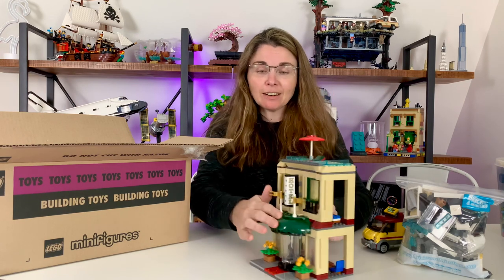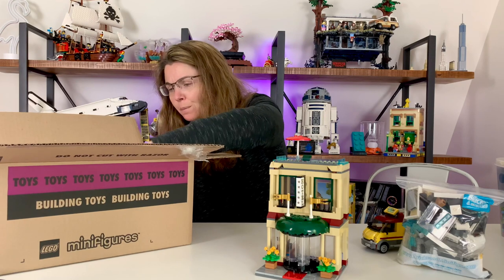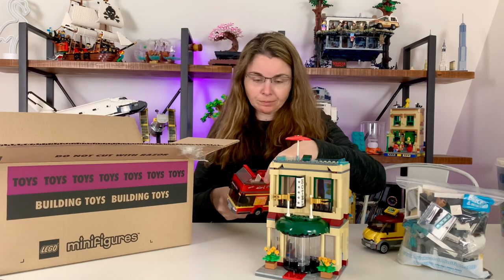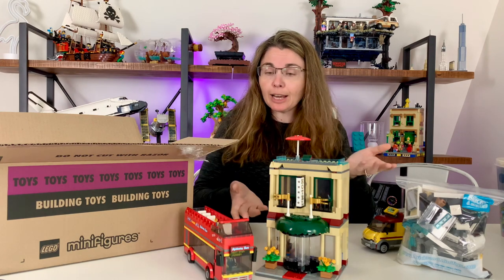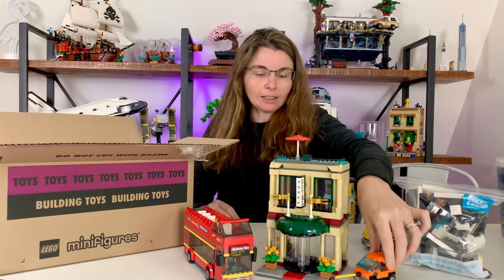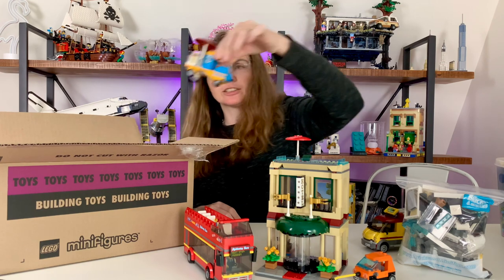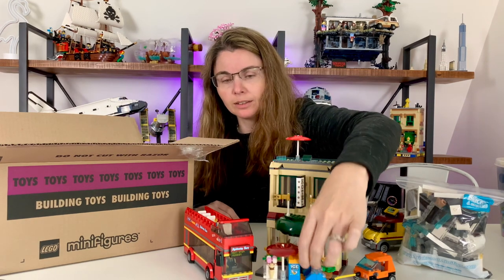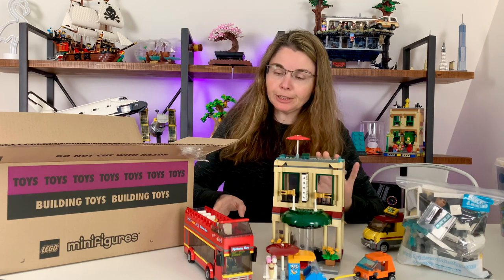So I really love this front door, but it came with a bus. It's like a tourist bus, a sightseeing bus. It came with a very tiny car, and it came with an ice cream truck. So again, very cool little elements that I can take apart and reuse somewhere.